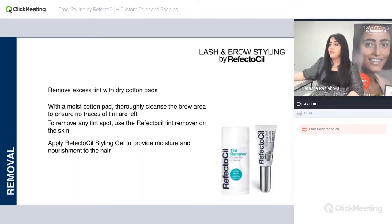Then it's your removal. Usually we try to remove dry first so that no tint drips down, and then you take a moist cotton pad and you remove it. If there's any staining, there's our tint remover to apply. And as well, we have our Aftercare, which is our styling gel. This is going to seal and protect the service that you just did of the brow tinting. So those are the basics on how to tint.